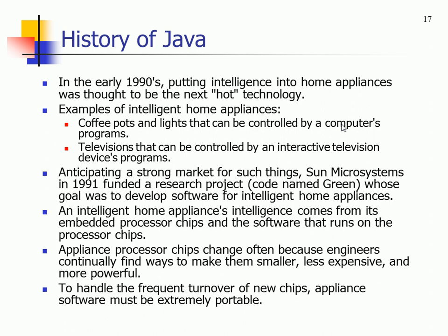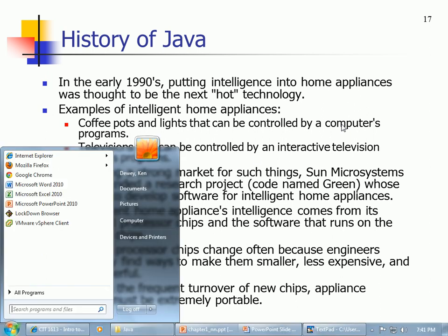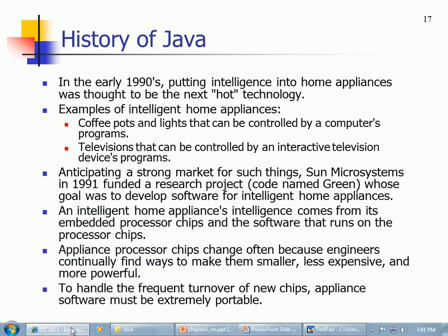But do we have intelligent devices now? What do you think? Well, yeah. We have lots of them. Let me show you one here real quick. Someone actually thought a refrigerator.